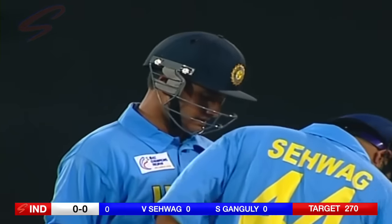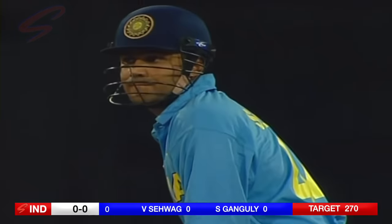Player square of the wicket. The first 15 is going to be interesting. Here's Kerry.